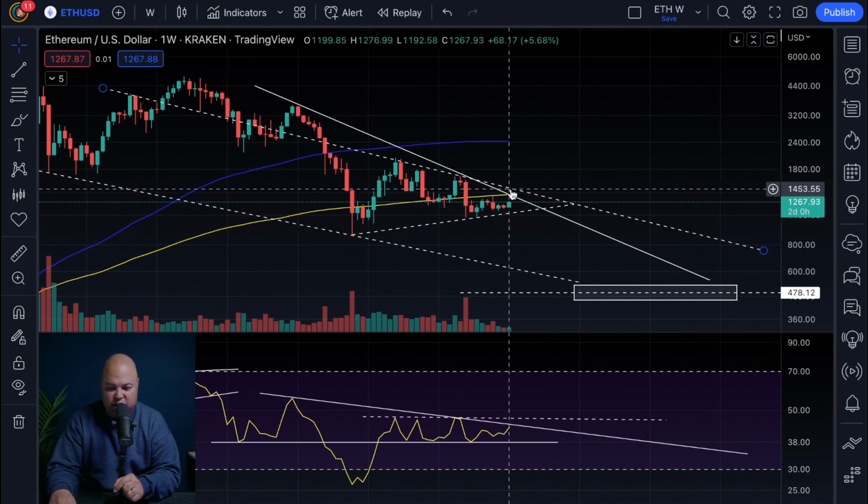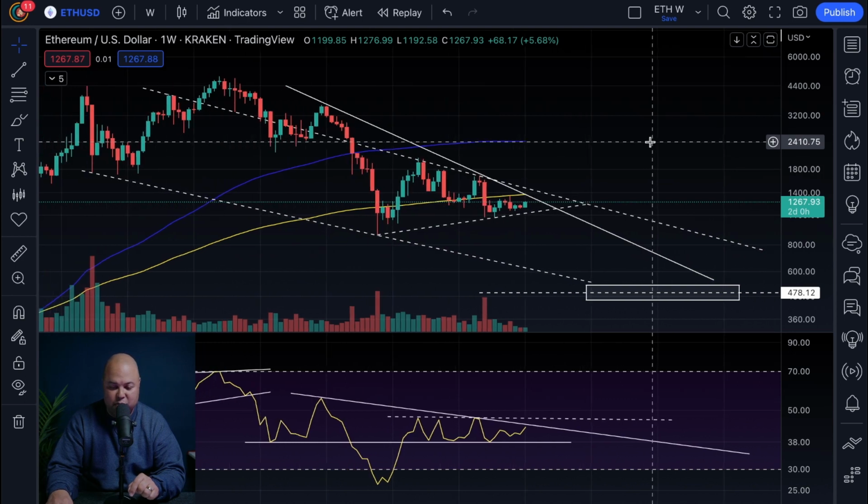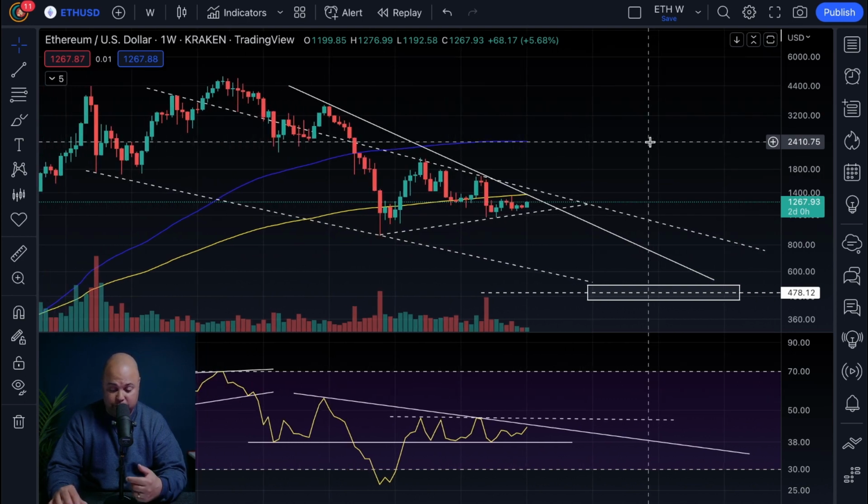And that means that if we are actually in this channel, the resistance would be way up here at almost $1,500. So we could get a bullish move that breaks us above the 200-week moving average before we get rejected at about $1,500. We need to be aware of that as a possibility, especially for those of us who are actively trading this asset.